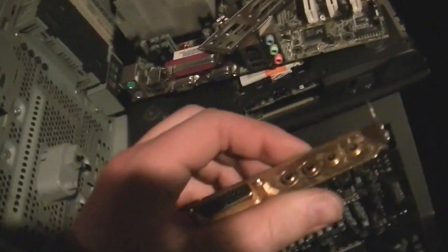Actually, oops, I forgot to mention, this sound card was in this computer. It's a Creative SB0460 sound card. I don't know if it's worth anything, but after this video, I'll go ahead and look it up and see how much it's worth.